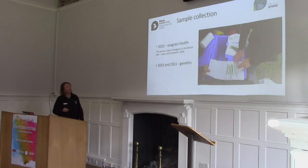We started back in 2015, when we started to look at our seagrass meadows in a little bit more detail, and it started with collecting samples for a UK project. The report there is from 2016 from Jones and Unsworth, and it talks about the health of seagrass beds around the British Isles, and it was really nice to be part of that project. More recently, in 2019 and 2021, we've been doing some genetic analysis, collecting leaves. Here you can see in the image, we've taken some leaves and cut them to a certain length, and we dry them out and then they get sent away for genetic analysis.